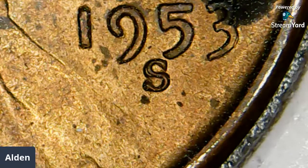How do you like that one? That's an S over S over S. Repunched mint mark. Nice. Yep, S over S over S. Kind of cool. Sweet.